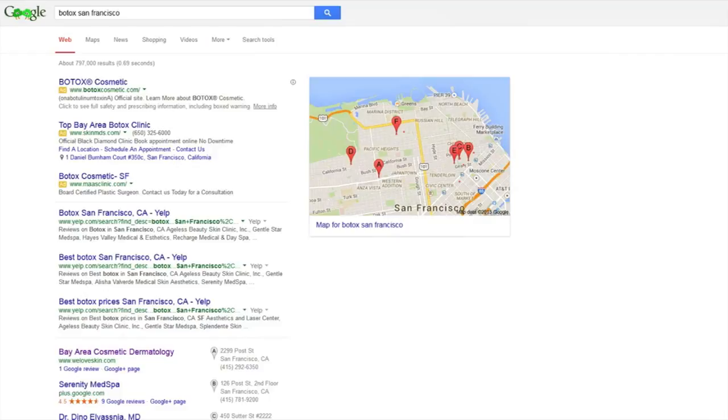Let's keep going a little bit deeper here. Let's look specifically at this result set, performing a search for Botox in San Francisco. What you'll notice that I've bracketed in orange here is Yelp, Yelp, Yelp, dominating the search results. Admittedly, this is more common among some of the commoditized procedures where patients maybe don't differentiate so much as look for bargains and deals. But increasingly, we see sites like Yelp and Healthgrades and Vitals and RateMDs.